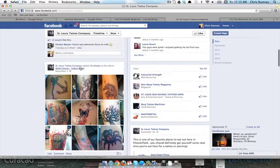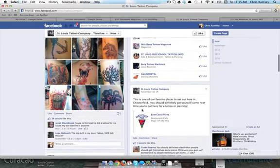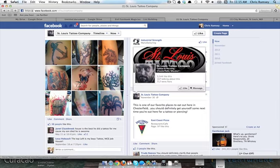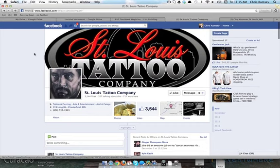38 people like this. See, as a tattoo company, they should definitely be posting more pictures of their tattoos every single day, because tattoo enthusiasts are nuts about tattoos and absolutely love checking out other people's tattoos. So definitely, this is a really good prospect to go ahead and send the messages to. However, there is another way to do this.